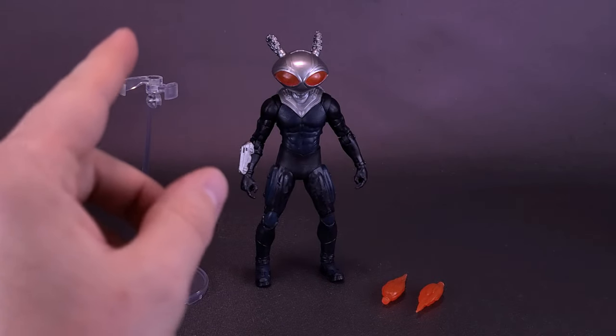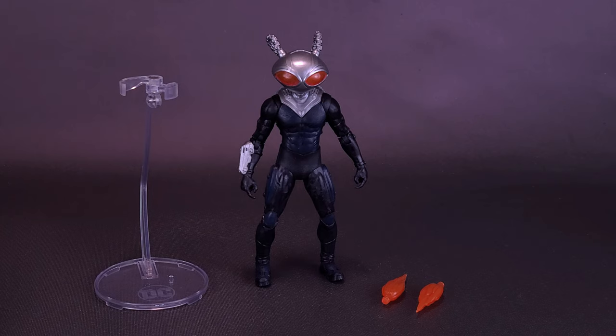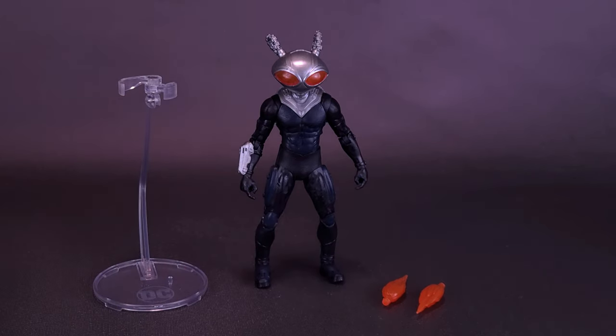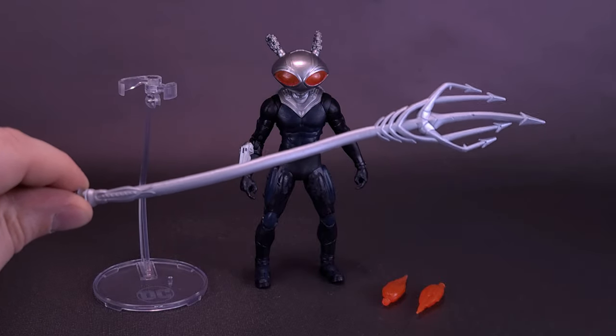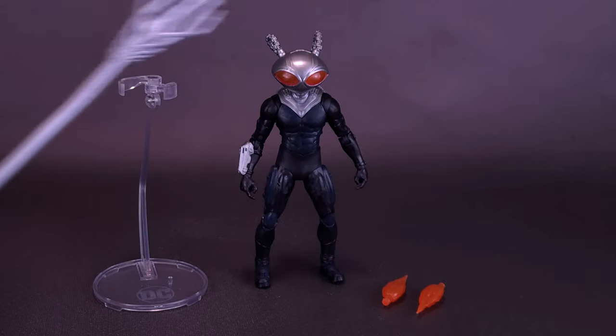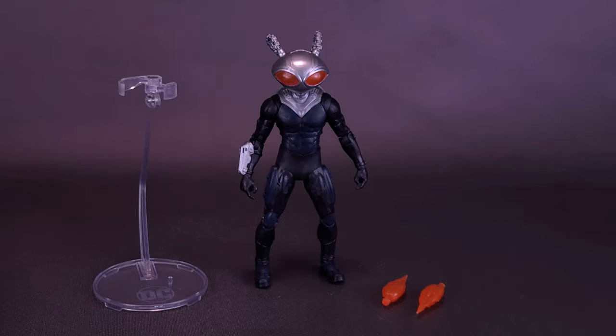He comes, though, with a flight stand, and that's nice to see, because we don't get that too often when it comes to these releases. And to be fair, he also comes included with thrusters that go on the back of his jetpack. I still wish that the figure could have come included with a Black Trident. I'm almost even tempted to take my very warped-looking Justice League one, oh, look at the sad state this is in, maybe even painting this black and giving him a serviceable trident in the meantime.